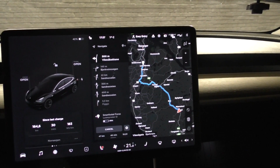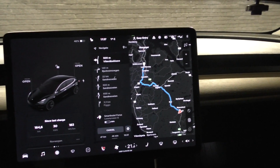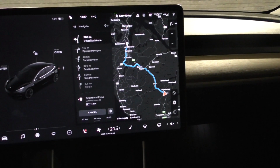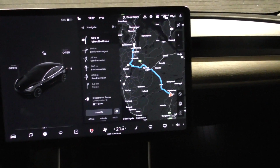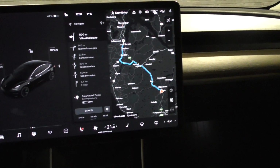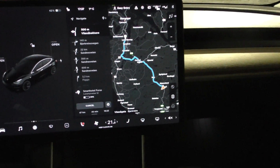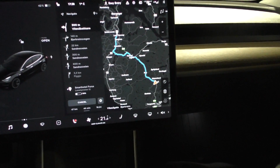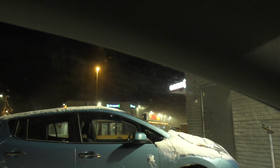164 kilometers and 183 watt hours per kilometer. I still have to drive 47 kilometers. So yeah, 18:30 is the target. Probably we will be able to make it. There is no crazy snow, but there is a storm.